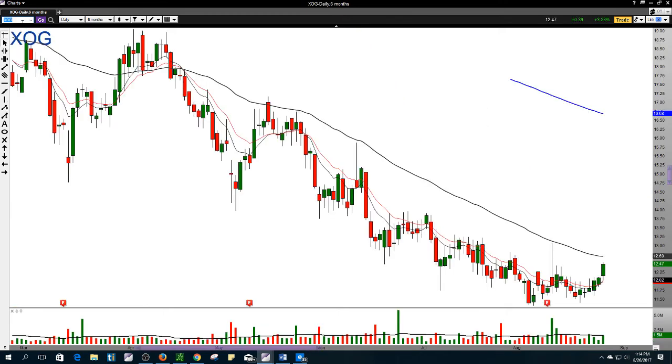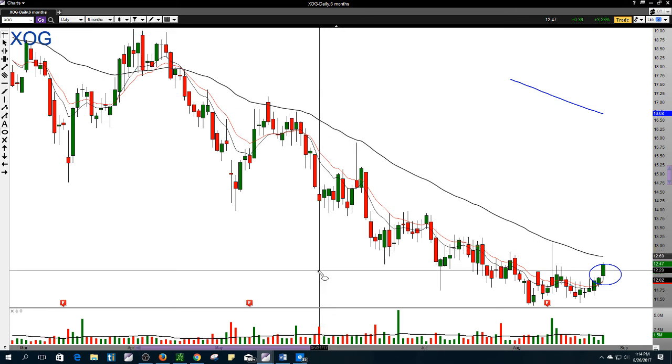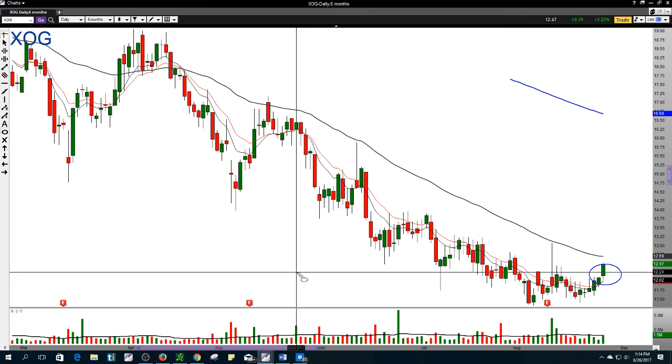Xog, pullback on this one to 12.25. I like this chart. I feel like there's a much bigger play here. There's an 8/13 cross to the upside here on the daily. And I think a pullback to $12.25 can set you into a trade.